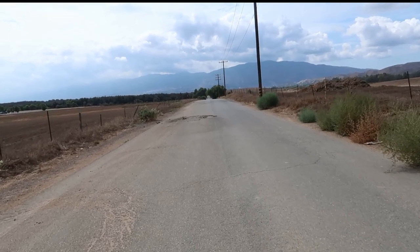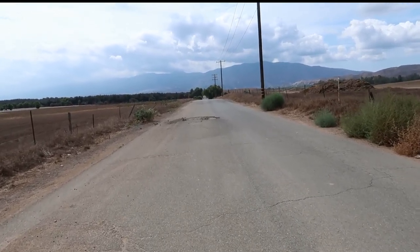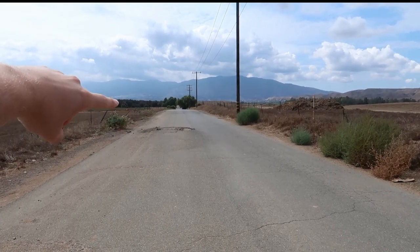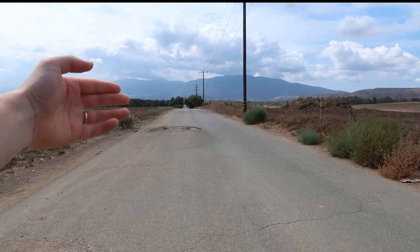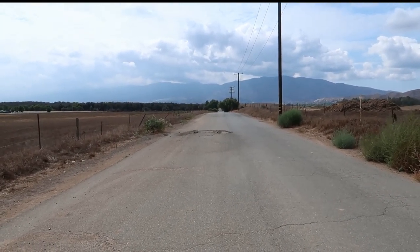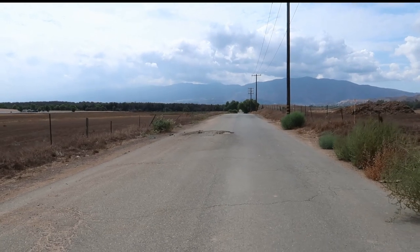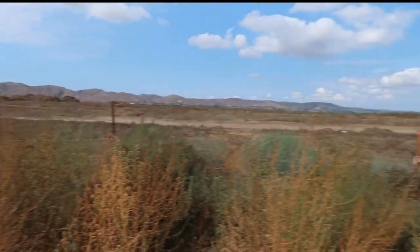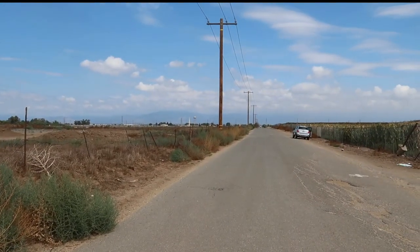Michael J. Fox then will start hoofing it to Hill Valley. I almost said Hoof Valley. Hoofing it to Hill Valley. But it's actually interesting because he goes down this road here. He will actually then turn around, and the shot of him walking to Hill Valley is actually him walking back towards in this direction. But it's all on this road. I guess they didn't want these mountains in the background because you look this way, there's no mountains.